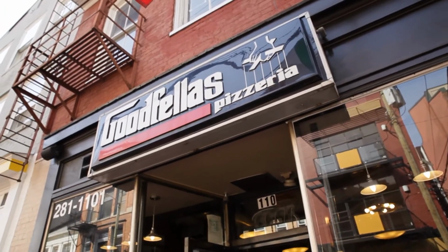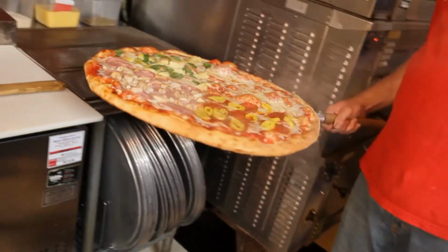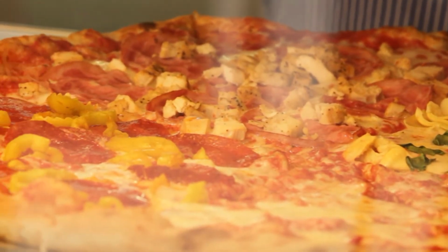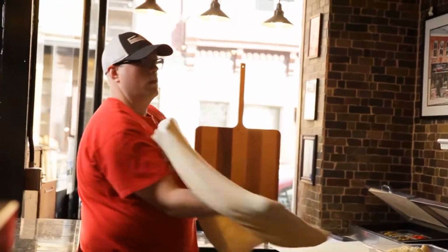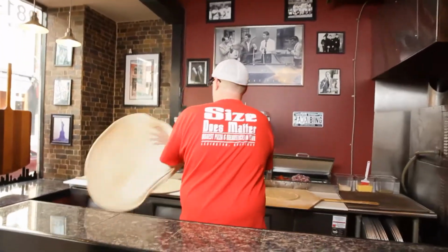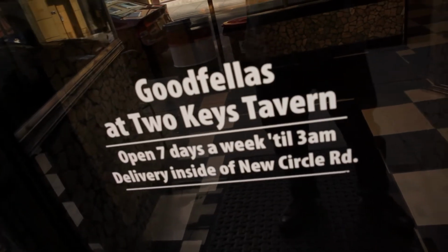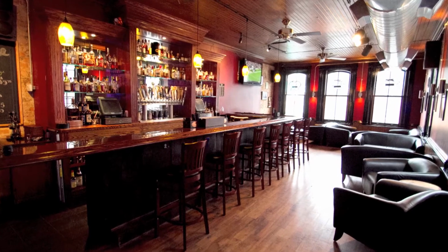Word caught on quick that this was no ordinary pizza pie. With hours extending to 3 a.m., it's not unusual to see a line that extends out the front door and around the corner. As their popularity continued to increase, they added a second location in Lexington and just recently a third in Covington, Kentucky, just outside of Cincinnati.